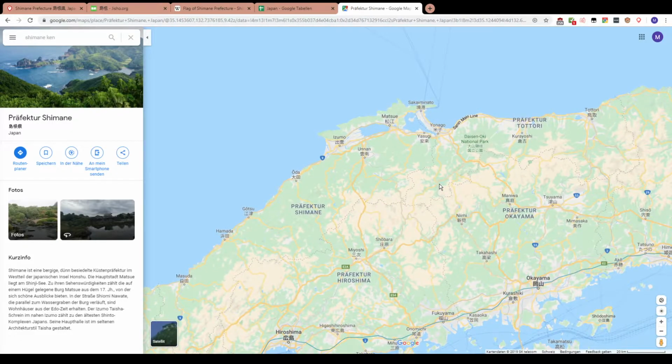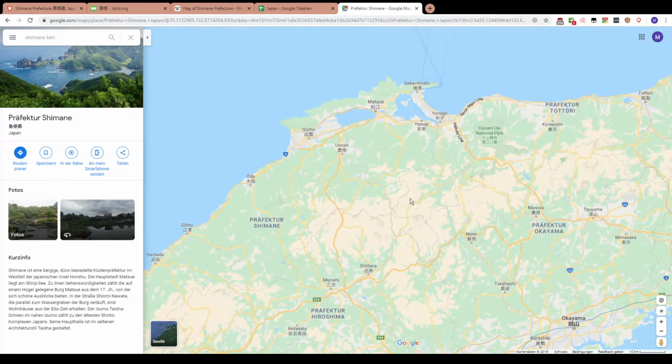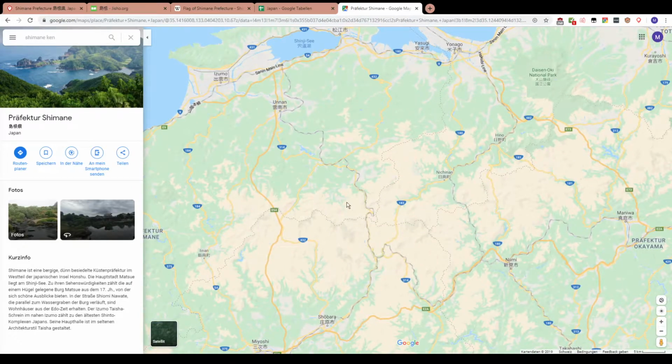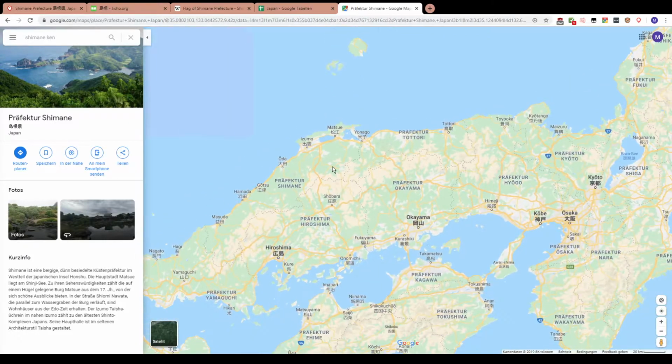And a lot of borders today are still from those provinces that used to be back in the day. But a few provinces have been split up. So at first, everything of Hamada province became Shimane, but then the eastern part of it became Tottori, I guess. Is there a town Hamada? Not really. Maybe there is. I thought there is one.